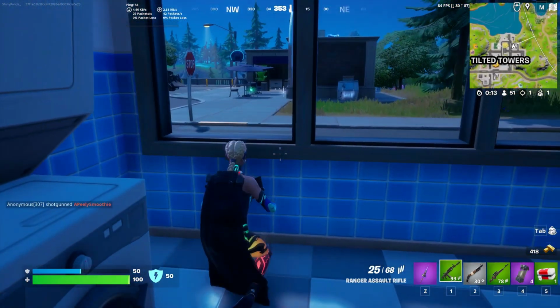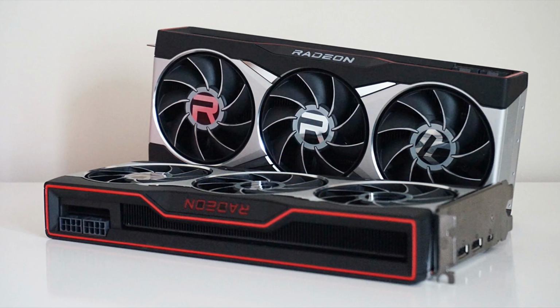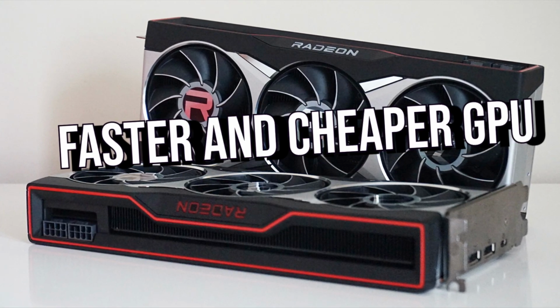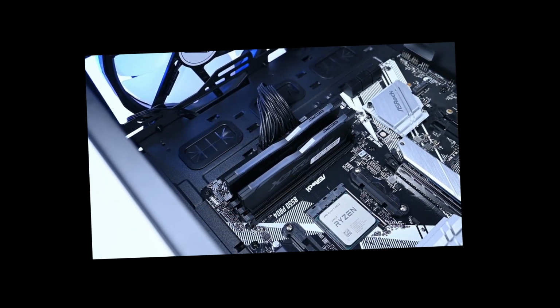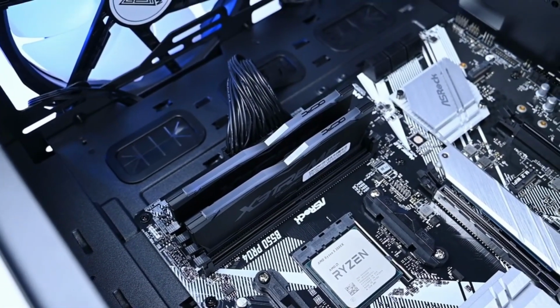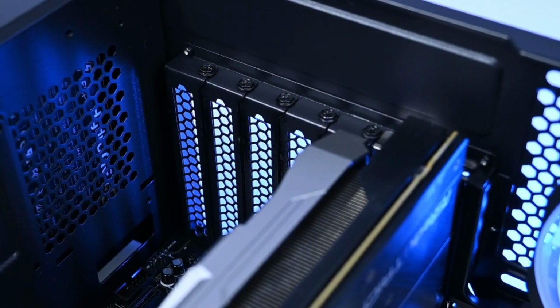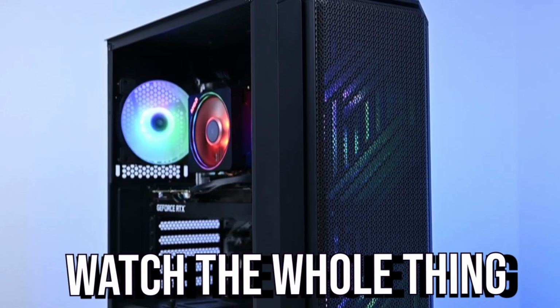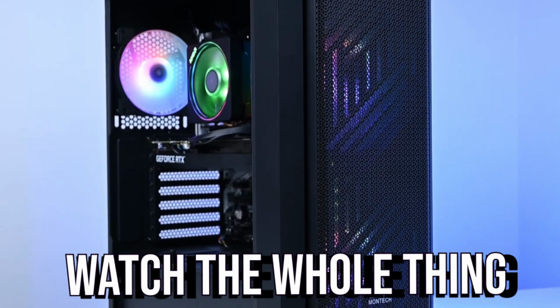So if you want that GPU and you want a great 1440p gaming experience for under $1,000, I highly recommend you staying until the end, and I will also show you a GPU that's actually faster for gaming for a cheaper price. And if that's not enough, I will also show you different components if you want a gaming desktop that's a bit more expensive with better performance, or a bit cheaper without losing much performance. So please stay until the end because this video will help you out a lot.